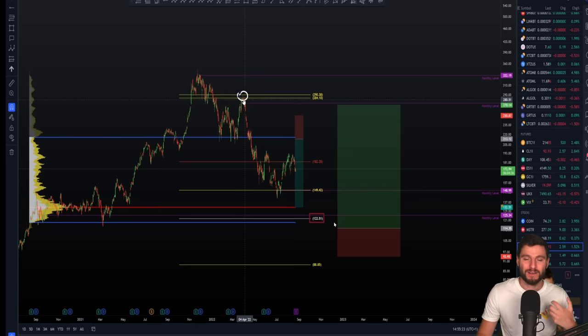This is our very high probability zone. This is the trade that we're really after. And okay, so what makes a high probability trade? Well, you can see all the confluence that we have here.